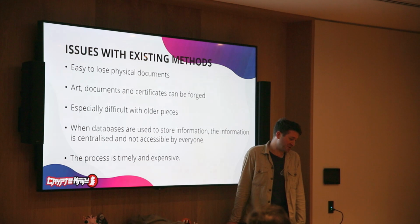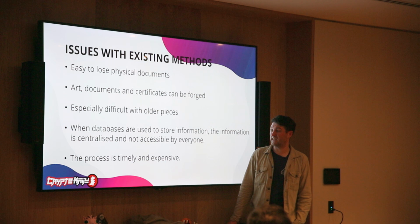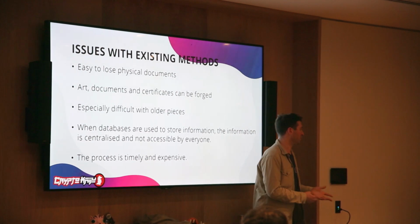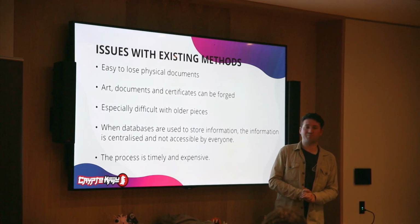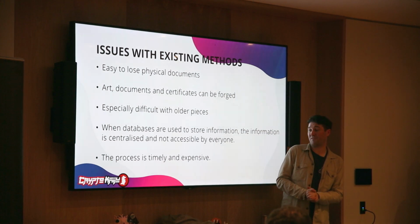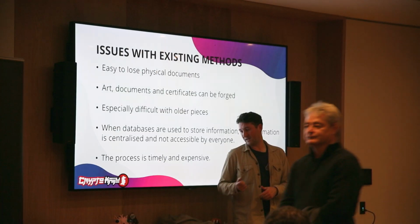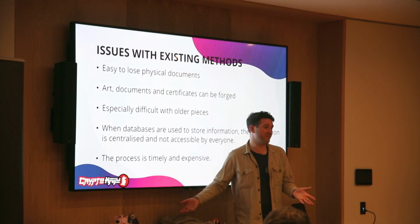When databases are used to store information, the information is centralized and not accessible by everyone, and the process is really timely, and holding and maintaining a database of who holds a collectible, who holds an art piece. So I think in time, Ethereum or blockchain is a pretty good solution to how we improve art provenance and authenticity. I'm not saying we have the ultimate solution, but I think this is a really good first attempt at chipping away at provenance and authenticity just within vinyl toys.